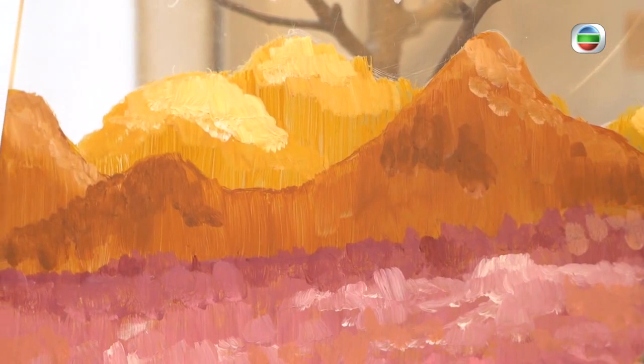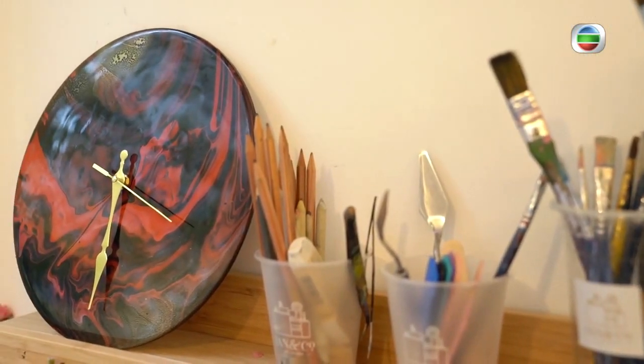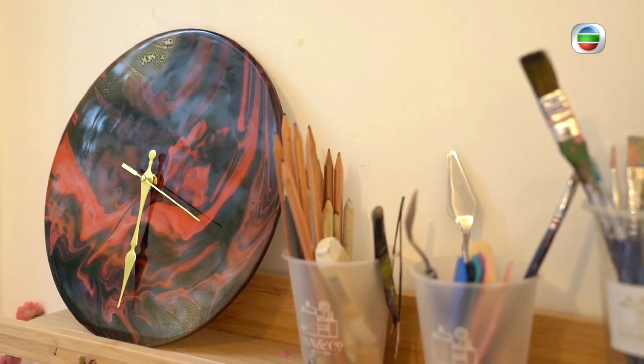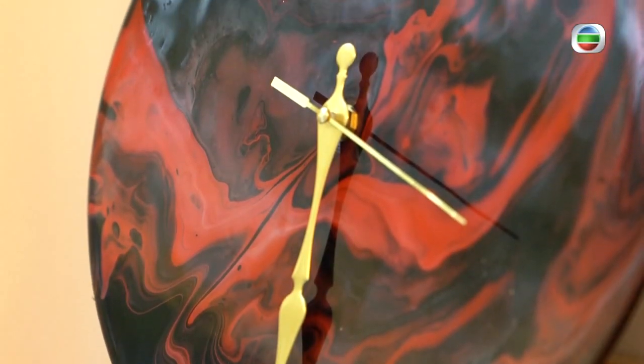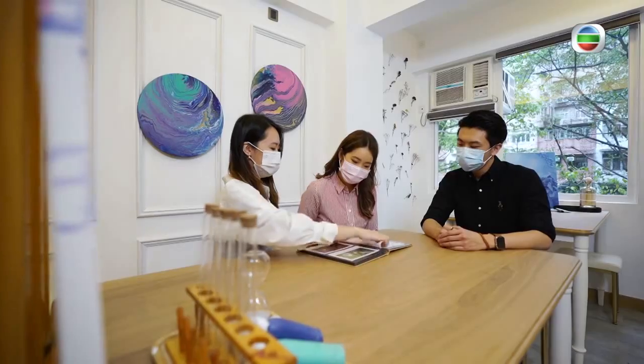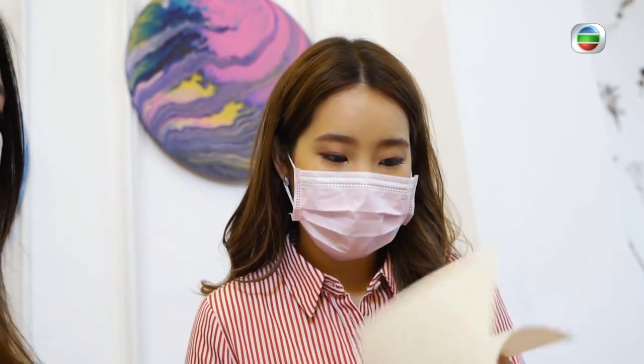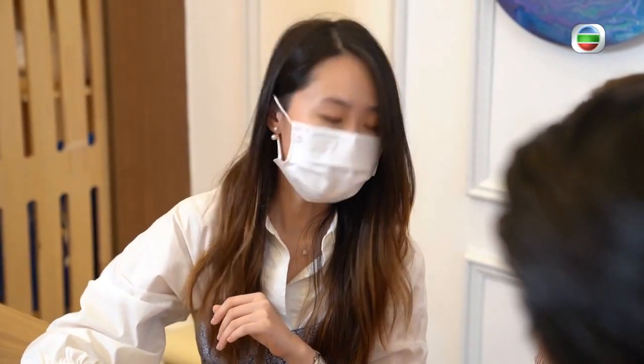And also, other than making it as a decoration, it can also be something daily useful like notebooks and clocks. Everyone has their unique way to express themselves.